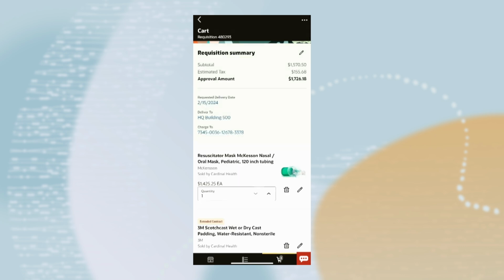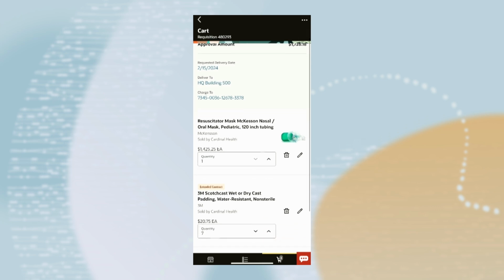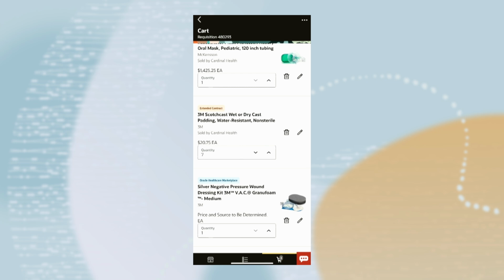So this is where you see I have 2 items in my cart that have a price next to them, but this silver negative pressure wound dressing doesn't have a price, but I have all the information I need. So when I submit this order, our buyer will be able to go find it and negotiate the best price possible and have all of the information that they need in order to make sure it's the right item.